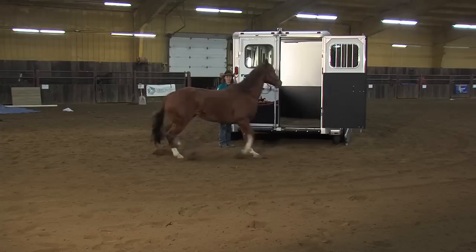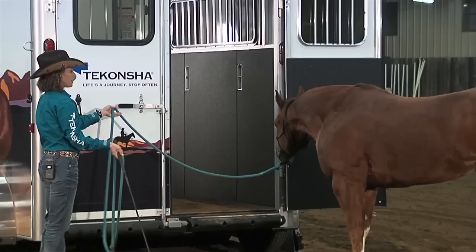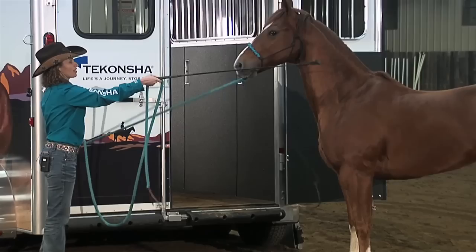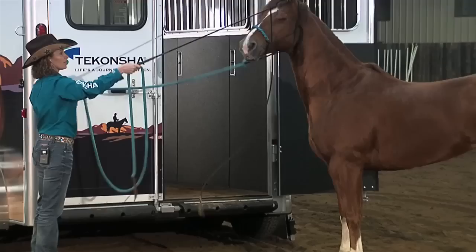Now, he's trying to do a good thing, meaning he's trying to look at me. There, that's good. That's exactly where I want to give him the reward. He thinks he's trying to do a good thing by looking at me, but he is not focusing on the trailer. So this is where some of the exercises that I showed with the older, more broke horse will help, because if I had the ability to control his direction, as you can see, I can't really move his shoulder very well. He's just ignoring me completely.